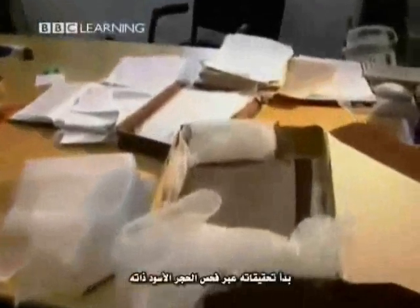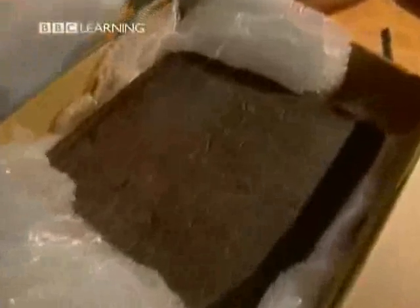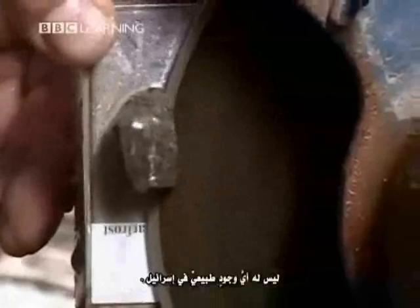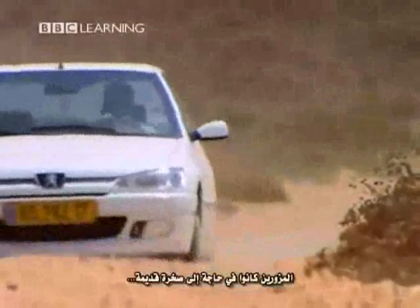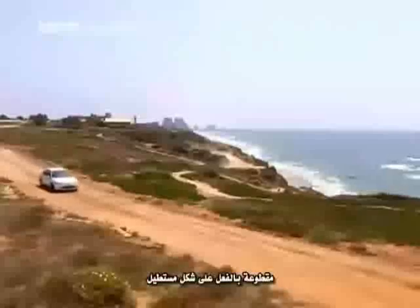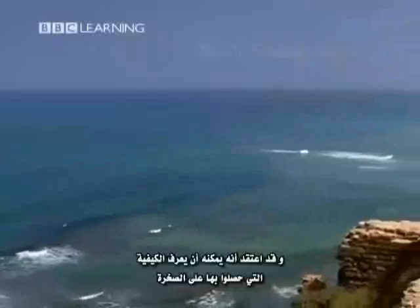He began his investigations with the black stone itself. His analysis showed the stone was of a rock type that was not indigenous to Israel. He knew that for the inscription, the forgers had needed an old black rock already cut to a rectangular shape, and he thought he'd worked out how they had acquired it.